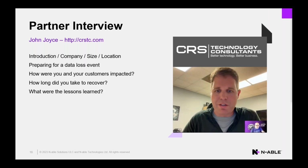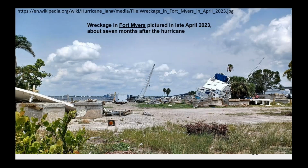I just want to wrap up with one final image here before we move into the health check portion of the session. This was an image from wreckage in Fort Myers in late April 2023, about 7 months after this hurricane came through. It resonated with me a lot when John said he was standing in a server room and the high water mark was about 3 feet above him. So I'm estimating, probably 8 to 9 feet up there. Definitely some devastating impact there, and I'm glad that John and his team got through that safe.